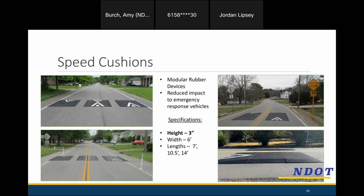So these pictures here are just showing several different deployments that we've used. The street on the left top doesn't have center lines. It's got some extra shoulders, so we've installed a set of 3. They have the gaps for emergency vehicle response to be able to straddle those and not have as much impact to their path. Then this picture on the left has a center line, so the device also has a center line stripe, but this one has the wide shoulders, might be a bike lane, I think, actually.